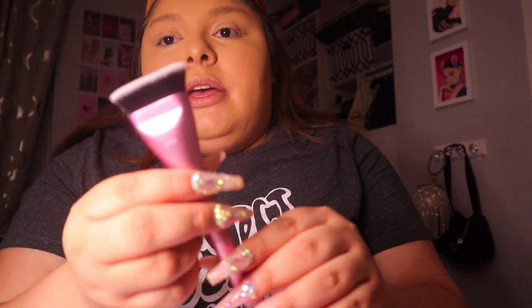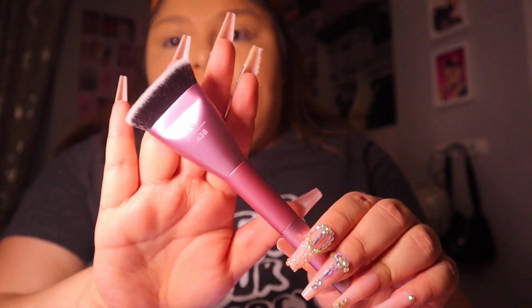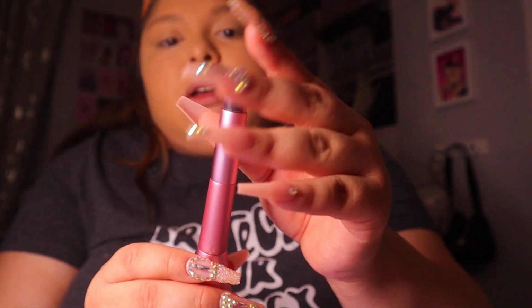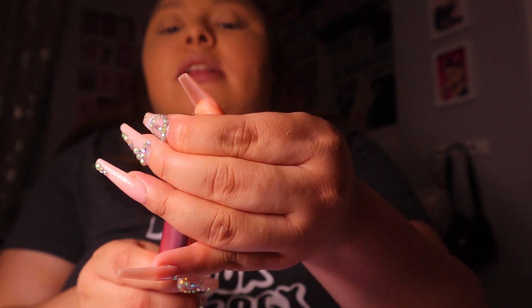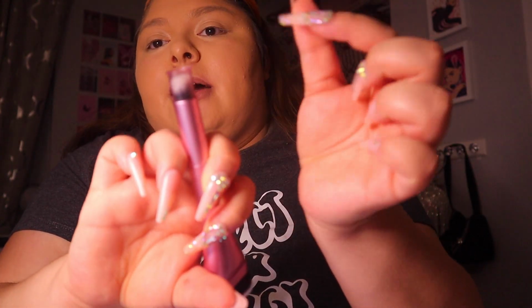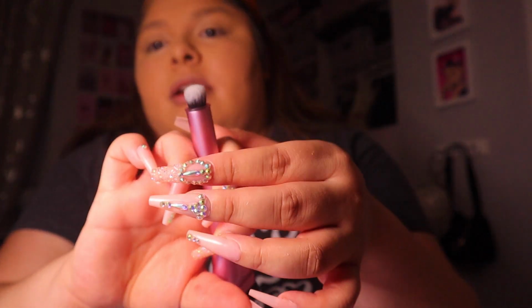Okay, so this is the contour brush that I'm using. Okay, love this. It has the chiseled end on one side and the little brush on the other end, and it has a cap, which I love. Oh, wait, okay, it goes down. So you can pull it up to put it away.